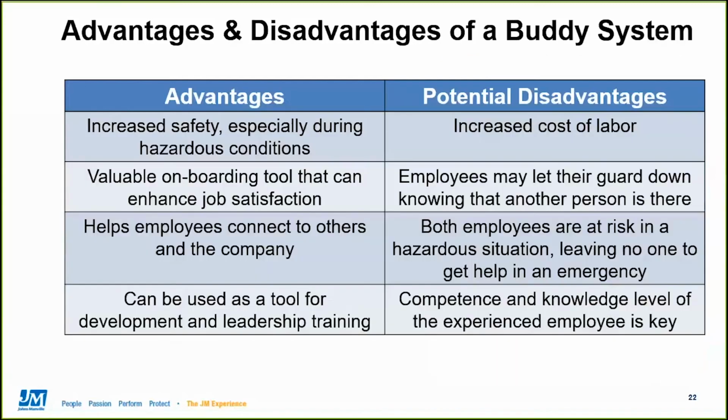So while buddy systems are effective and a great way to keep workers safe, there are advantages and disadvantages to implementing this program, especially when it's being used as an onboarding tool. For instance, the advantages are increased safety, especially during hazardous conditions. It's a valuable onboarding tool that can enhance job satisfaction. It helps employees connect to others and the company at the beginning, and it can be used as a tool for development and leadership training.